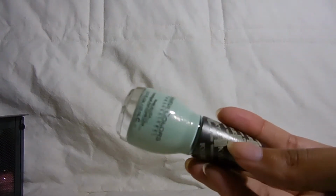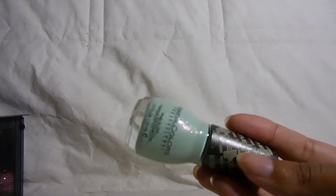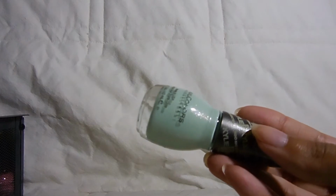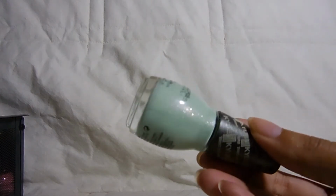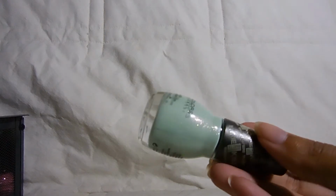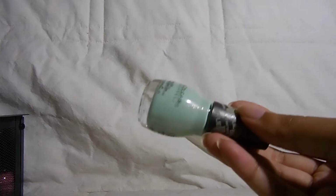And then I have this one, which is in the color Cool as a Cucumber, and this one is, I can't tell, this is not gold, this is mint, but I can't tell if it has a gold or an iridescent shimmer running throughout it, and that one's really pretty. So that one is, what was that one called? Cool as a Cucumber. There we go. Then this next one is, I think that's it for the Kylie colors. I think I might have another one, but I don't know where it is.